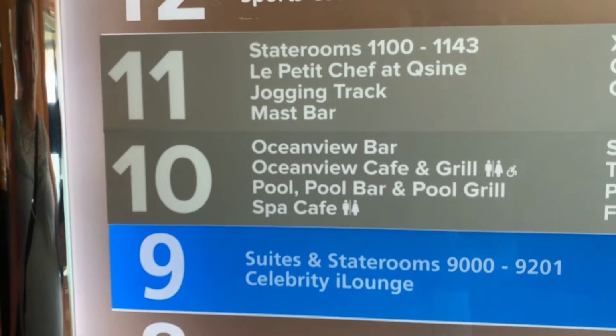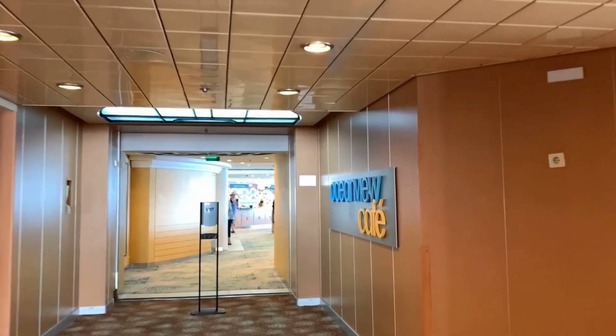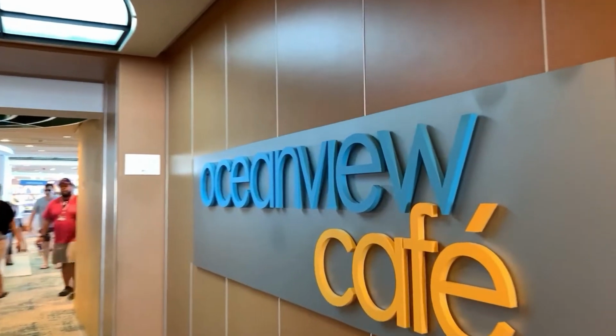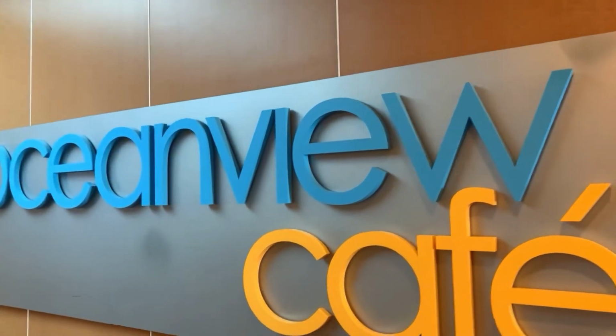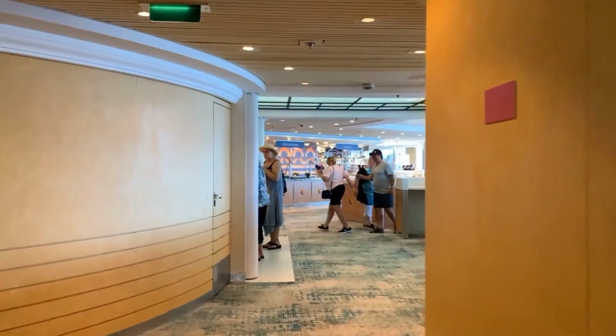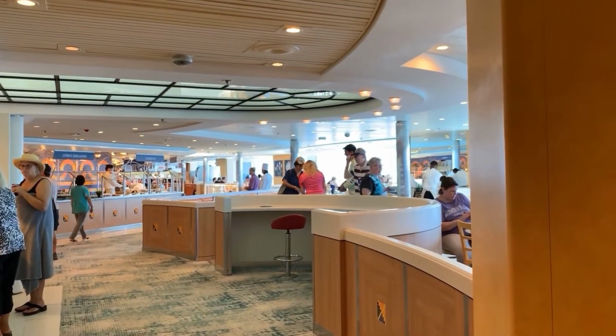And let's go see. This is the Ocean View Cafe. We're not going to walk through just now. It's lunchtime and it's quite busy. We'll do a separate video for the Ocean View Cafe. But this is it. Just going to take a quick peek in. Just give you a quick scan. So this is the Ocean View Cafe. This is the buffet on the ship.